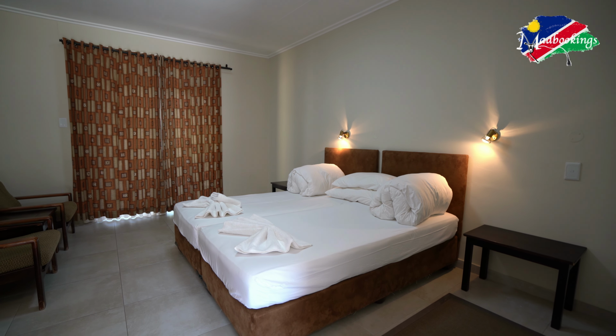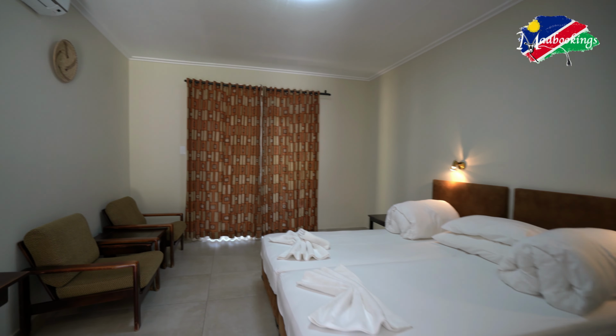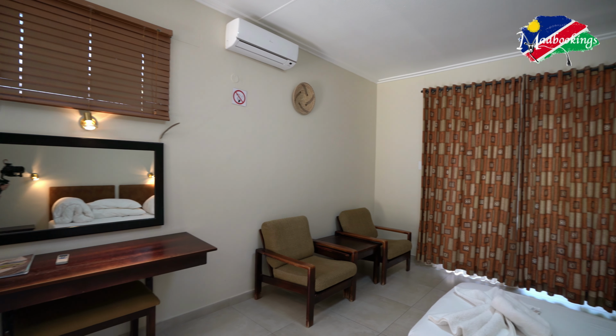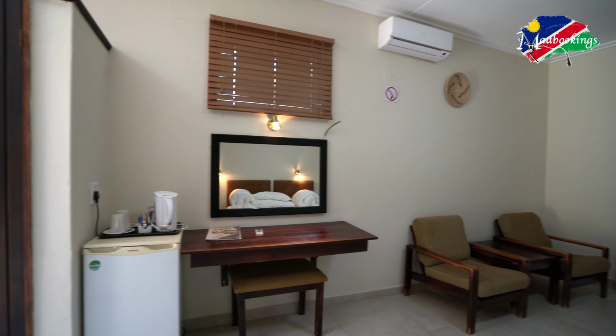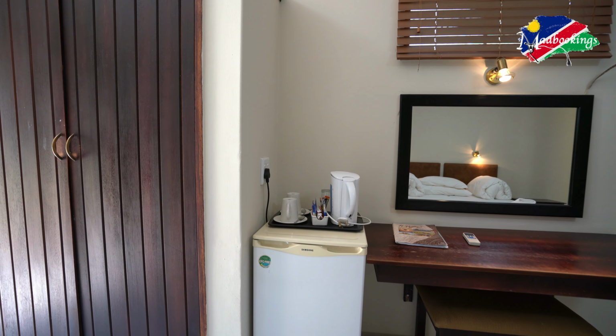All the accommodation has aircon, mini fridge, their own bathrooms, hot and cold water, comfy beds, mosquito nets, because obviously there's a lot of insects around, so mosquito nets are nice. And the rooms are pretty much equipped the same, but just a little bit smaller.